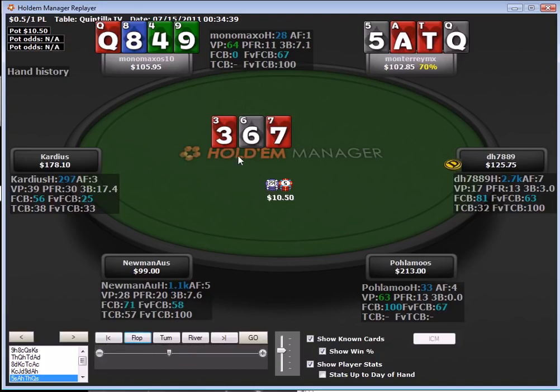The other thing is, on this board texture, this is, I guess, one of the worst ones to have a straight on, at least this type of structure where you have just the bottom end of the straight with 4/5, and then like half the deck is bad for you on both the turn and the river. So that's a thing I forgot to mention on what makes a difference on suited boards: how the turn and river distribution is gonna be, and it's usually just way worse for the bare straight draws.